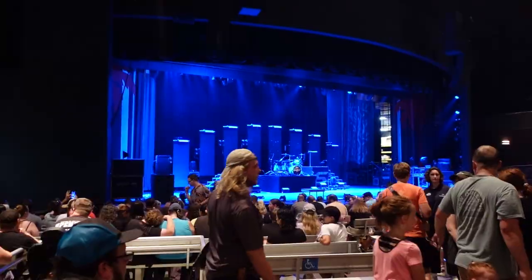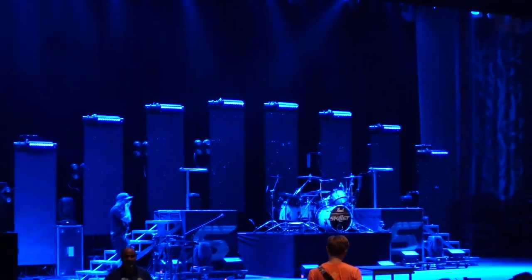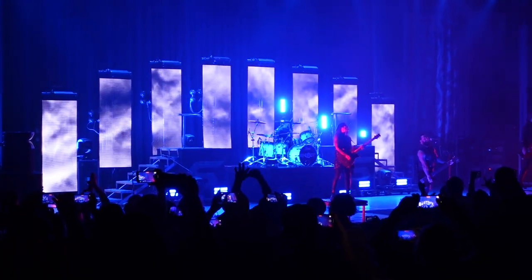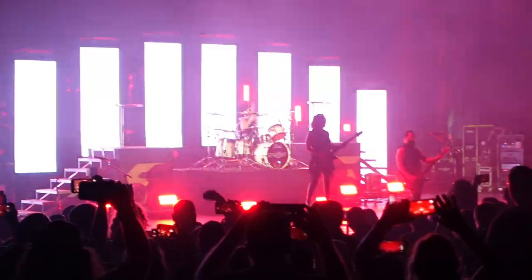We made it inside to the Nautilus Theater to watch Skillet. We've got some pretty decent seats here. Maybe we'll get some of those songs. All right, guys, you guys ready? Oh, yeah! Hopefully we can get some songs for you. I'll keep as much as I can. Let's enjoy some Skillet.